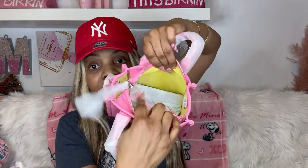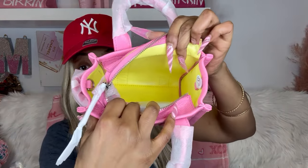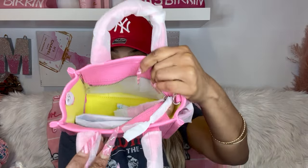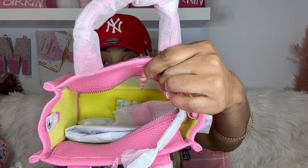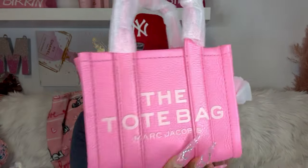look at this bright, and I do mean bright yellow on the interior. Now, this is going to be the first time that I see a bright color that Marc Jacobs put inside. And I'm here for it. This yellow with this pink is so cute to me. Guys, what do you think? Do you agree or disagree? I am loving the pink. I am loving the pink, guys, without a doubt.